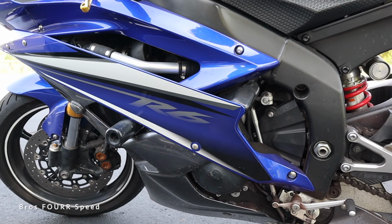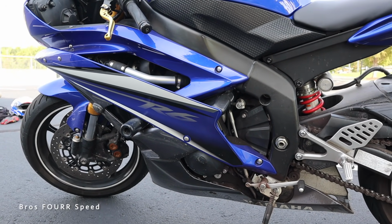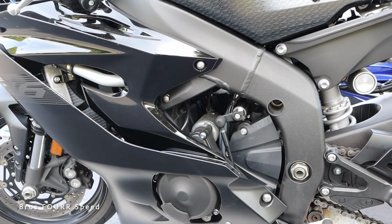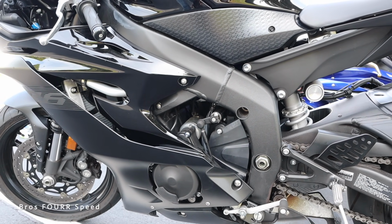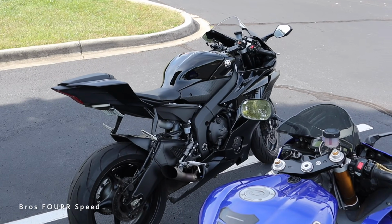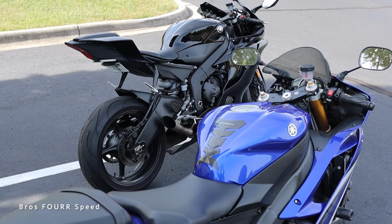As far as torque goes, the 07 produces 43.8 pound-feet of torque at 11,500 RPM. The new R6 pumps out 46 at 10,500 RPM. So we have higher top end on the old bike, however, a much lower torque curve on the new bike. Both of these R6 top out around 160 miles per hour and are running on 4.6 gallon fuel tanks.